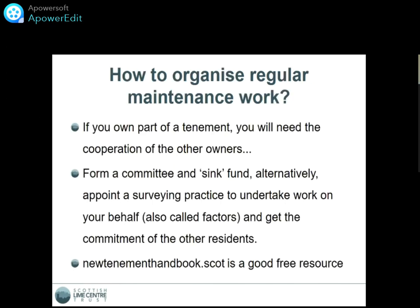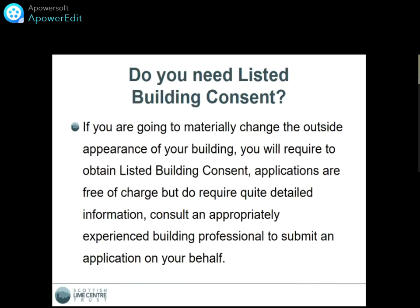So how to organise regular maintenance work? If you own part of a tenement, you will need the cooperation of other building owners. You should form a committee and a sinking fund, or alternatively appoint a surveying practice to undertake work on your behalf. These are also called factors sometimes, and get the commitment of other residents. If you go to the Under One Roof website, you'll find lots of information and a really good resource for building owners.